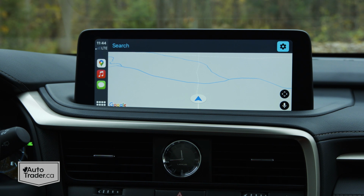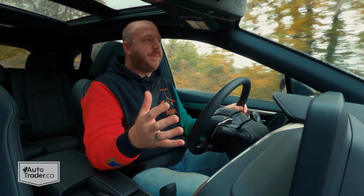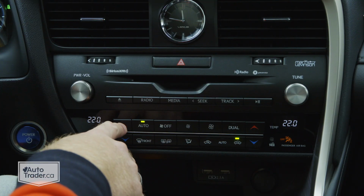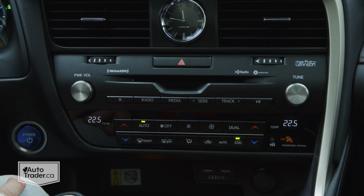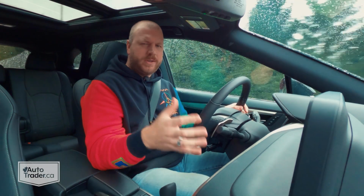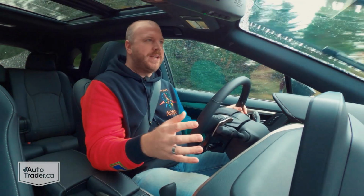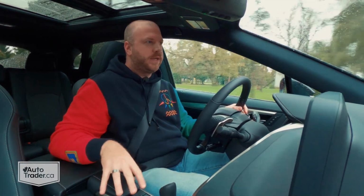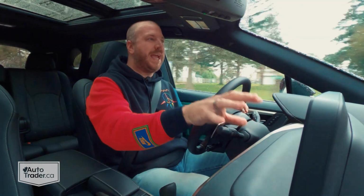Very bizarre. And then here's my last complaint about the infotainment, and it really has more to do with the controls down here. They look and feel very dated, and it's also very confusing. It's not all that intuitive when you look at it in the context with the entire interface. I mean, this controller, the controls on the console, and the touchscreen.